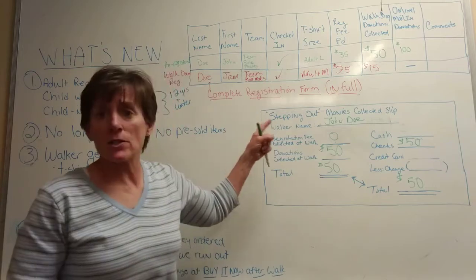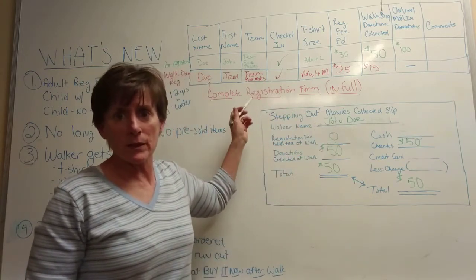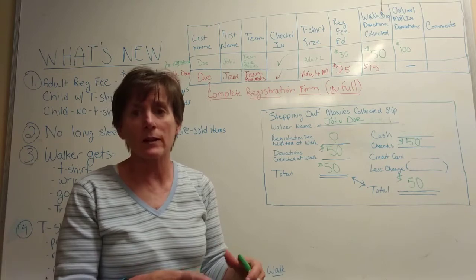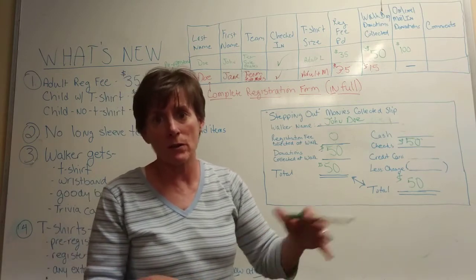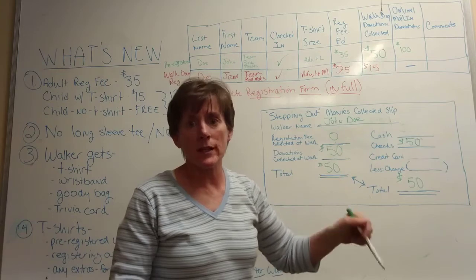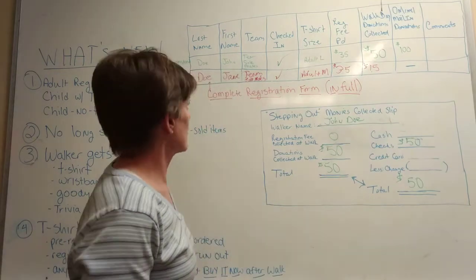Now, for anybody registering the day of, as long as you write their name on here, you don't need to put the completed registration form with this slip into the cash box, because our cash boxes are kind of small and they fill up pretty quickly. So just keep the registration forms in a separate pile, and we'll get those when we collect everything from you after the walk. So just checks, cash, and the slip with the name on it will go into the locked cash box. Okay, let's do another example.